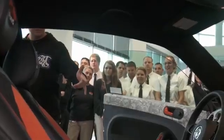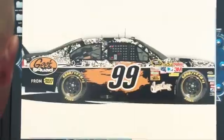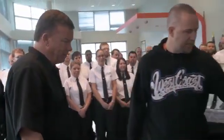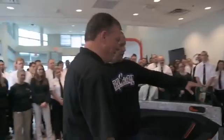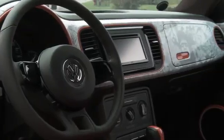Well, let me show you a little bit about the car. The interior, we did the race-inspired graphics that we did on Carl Edwards' '99 car. We did the seats in Alcantara suede. We did the black diamond stitch with the Geek Squad orange. We did the Kenwood head unit. Has an iPod Connect. It's got Bluetooth, navigation, all that good stuff. Ejector seat? Not on this one. Okay.